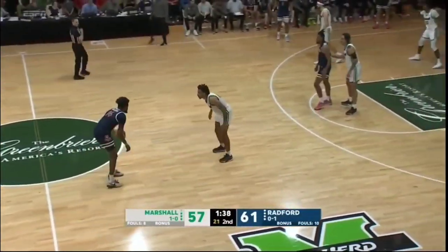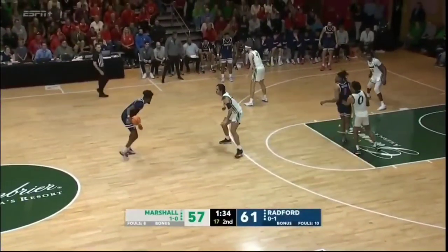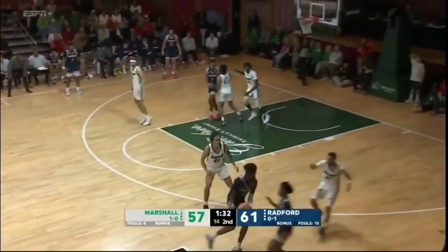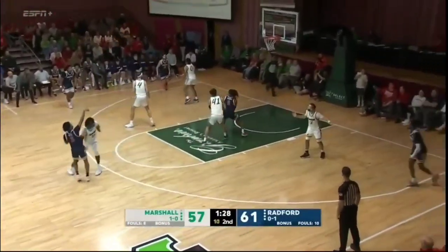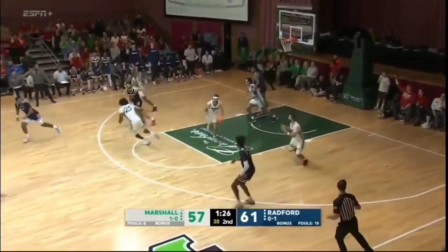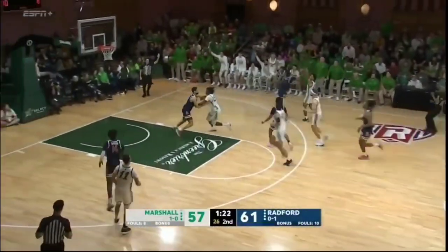4-point game, 1:40 left, second half. Radford with the lead and the ball. Giles has been exquisite tonight. Looking for 3 more. Off left. Marshall moving quickly. Voiles.